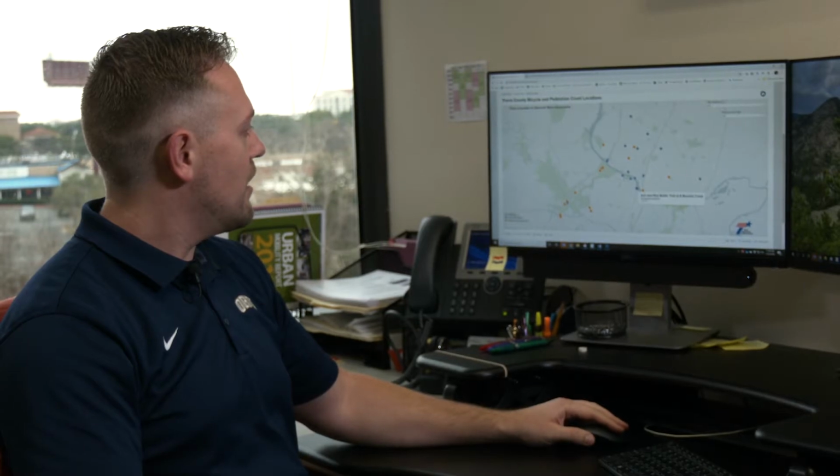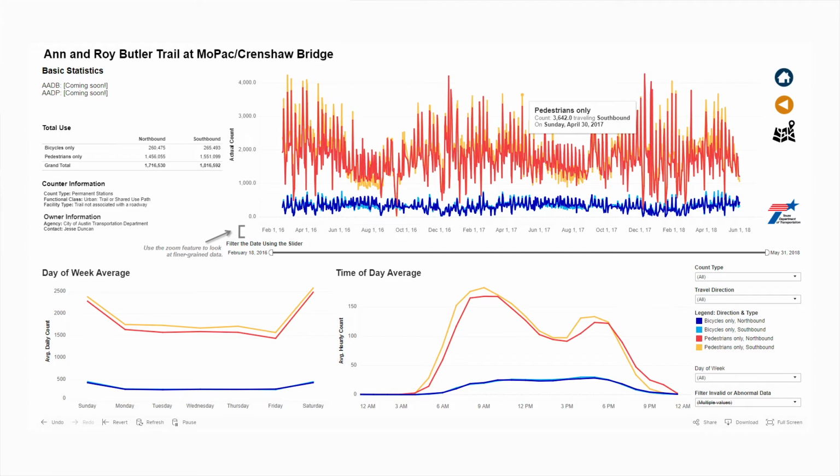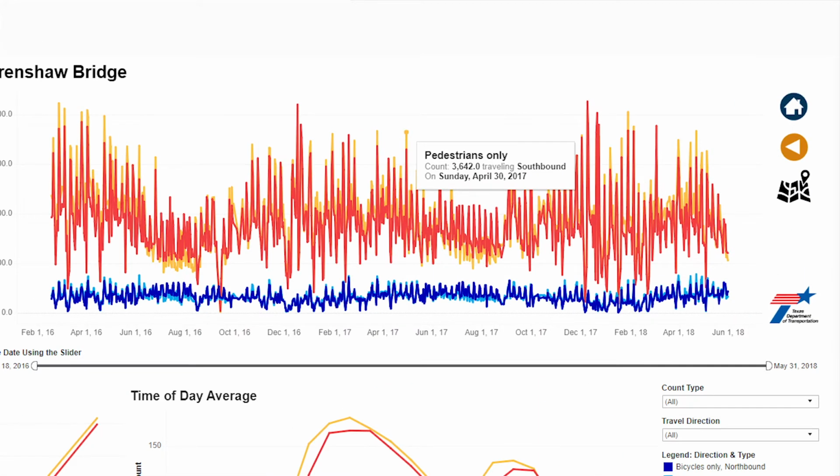And if I were to click on the place that we were at out in the field, we can see all the counts that happened in that location. So here we see all the daily counts, the count totals of pedestrians and bicyclists, and then we can see valuable statistics that show us a lot about the characteristics of that trail.